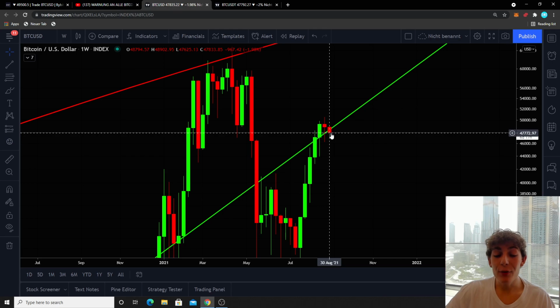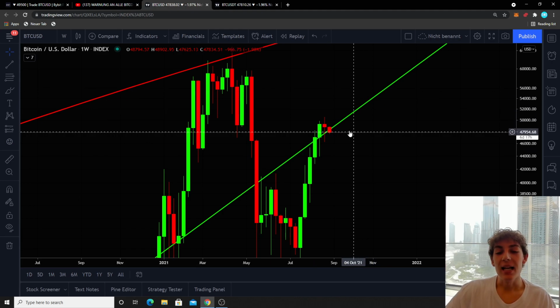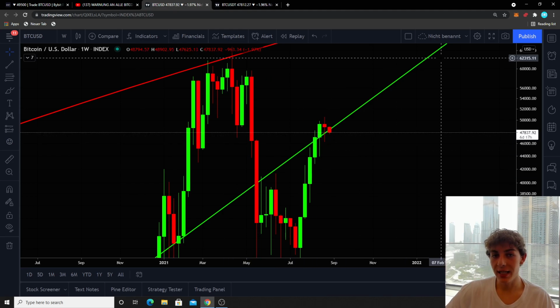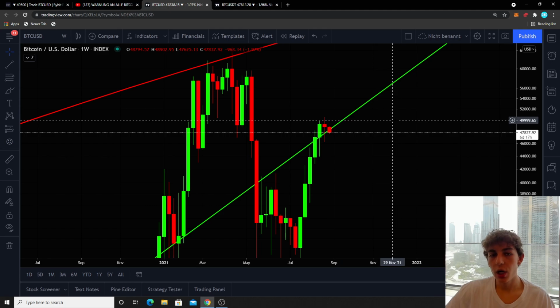But still, every day we close below this 8-year support and resistance, because this 8-year support and resistance also exists on the daily chart, every day we waste with the weekly candle below the 8-year support and resistance, the chances of us getting back above it are getting lower and lower and lower.